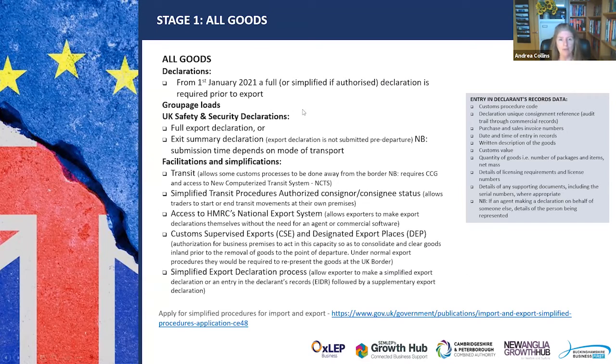time. In terms of exports, as I said, it is everything from the 1st of January. So you'll need to make full declarations from the 1st of January for exports, unless you're authorised to use a simplified declaration process. Groupage loads, same thing applies. It's important that you've got all of the documentation, clearance paperwork there, because you don't want to be responsible for holding up everybody else's goods.